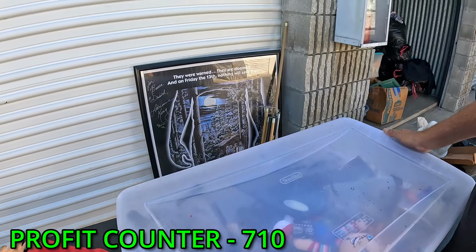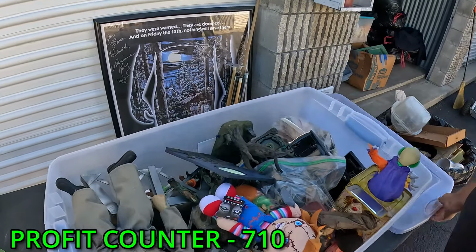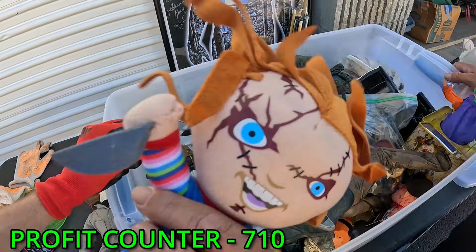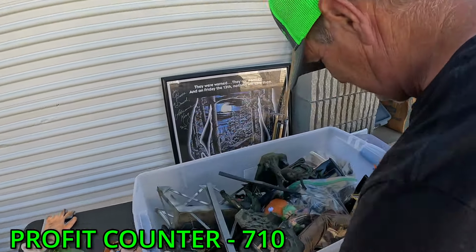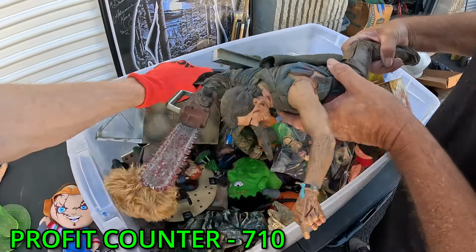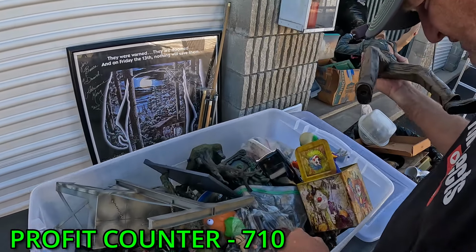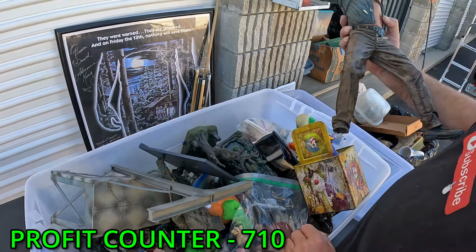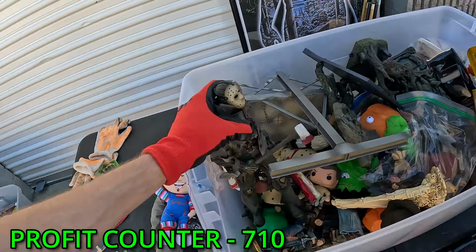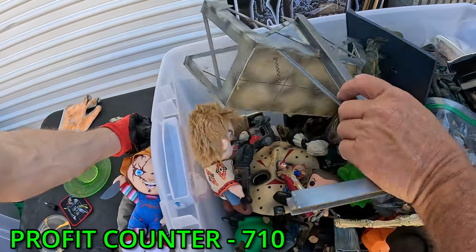Time for this tote, which looks amazing. This is the highlight of our storage unit, it looks like. Oh wow. That's Jason. My gosh, Jason. There's going to be a bunch of vintage. Chucky. Oh, what the heck? This guy's crazy. Oh whoa, it's a huge chainsaw guy. But his foot must be in here somewhere. There's tons of toys in here. I'm sure his foot's mixed in here somewhere. Another Jason. What? That's crazy. He's got gum attaching certain things to him.